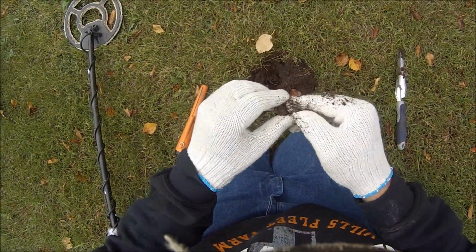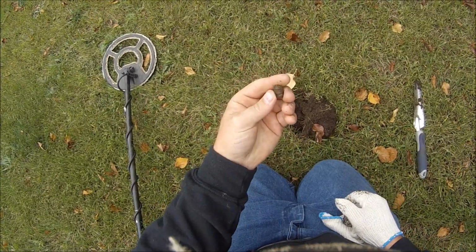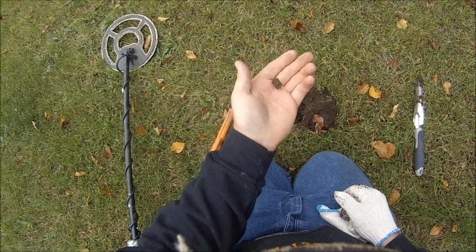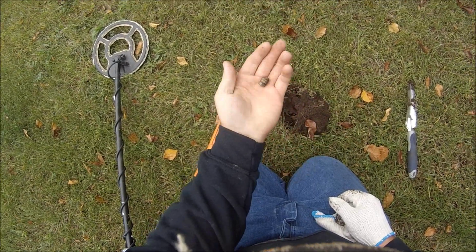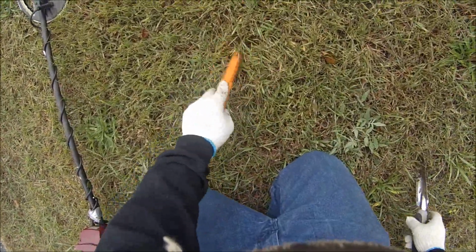Well, that's kind of neat. This right here is actually a bullet. Not something I was expecting off the bat. At least I believe it's a bullet. That's what it looks like to me. Looks like a slug, maybe. Just the point's missing down here. Interesting. Kind of all over on this one.